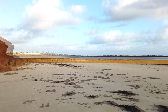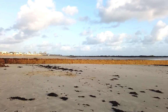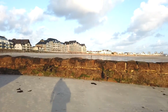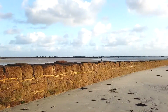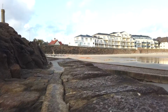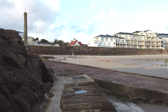It looks like they built some sort of breaker wall to stop the erosion. There's a bloke walking right in the wet stuff just ahead of me. He must have climbed this wall. So get up here. How did I get down? I'll go along here a bit.